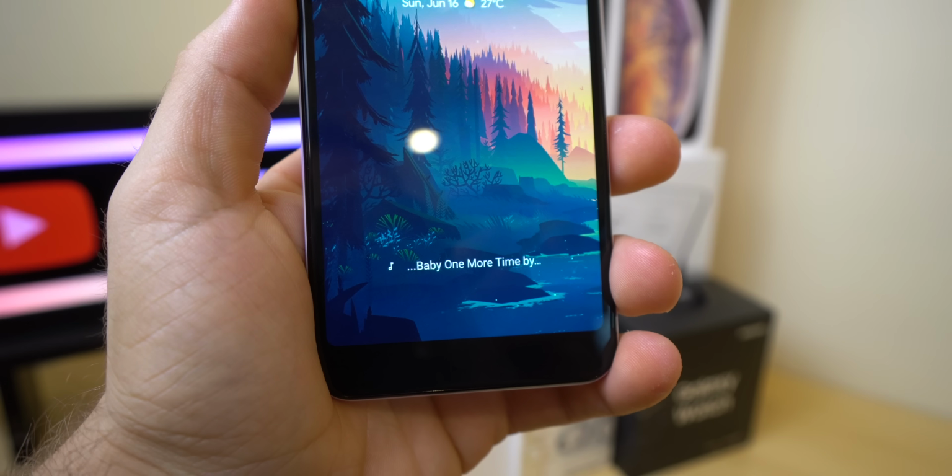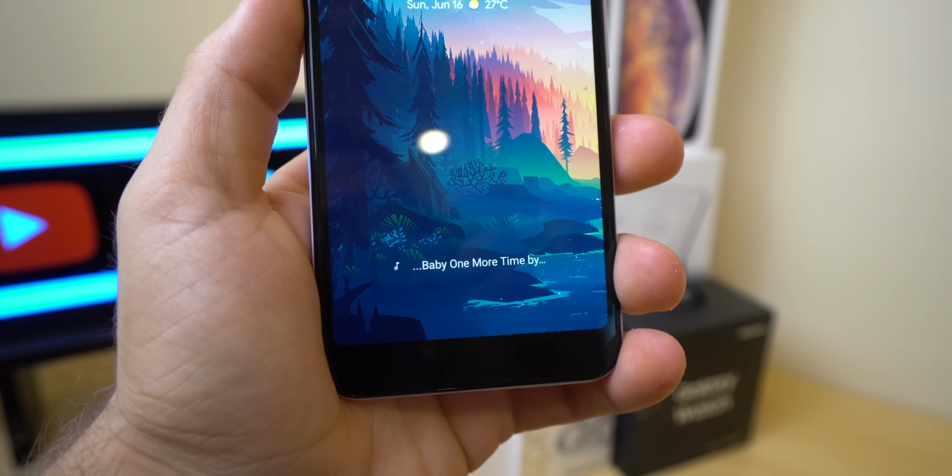But again, each operating system has its ups and downs. For example, on the Pixel, if you squeeze it, you'll activate Google Assistant. And this is the coolest thing of all, really. I can't even show you this because I'm not playing music, but I'll add it to this video. If you're listening to music and the Pixel 3a picks up that music in the background, it will automatically tell you what song is playing from the lock screen, man.